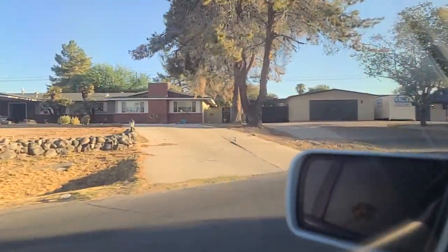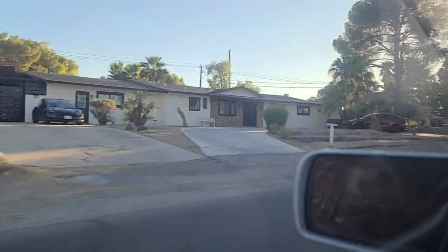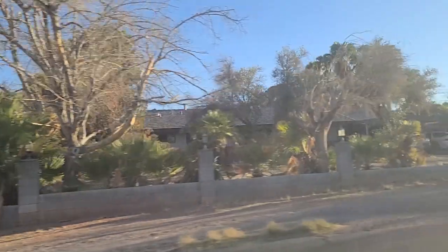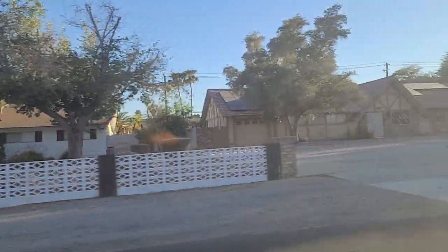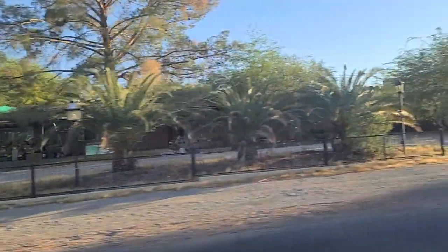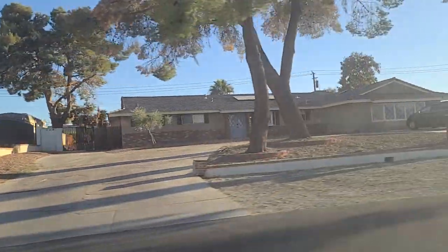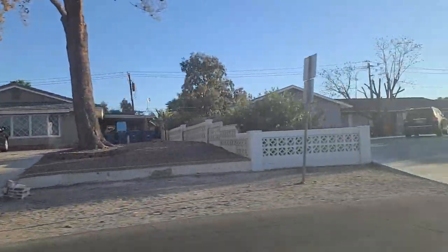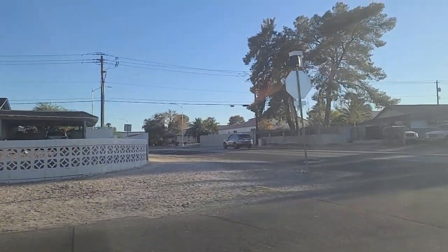Old GMC there next to that house. Very bright sun here. 3000 GT Mitsubishi there, two of them in fact. One might be a parts car. You guys have a bunch of boxes out front. And there we go, right back to Spencer here. So we'll make a right on Spencer, head back northbound.